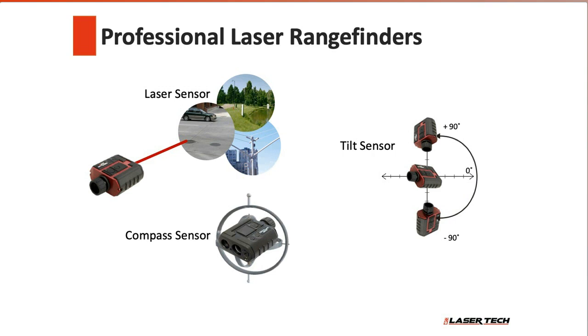And then in all our lasers, what we incorporate is a tilt sensor or accelerometer sensor. This measures forces of gravity, so it knows where the unit is tilted from 0, as you can see there, to plus or minus 90 degrees. It's used for slope percent, also elevation, and also height measurements. And then another sensor we have is the compass sensor. The compass sensor measures magnetic north. Also, you're able to put in a declination, so you can also measure true north. But that compass sensor measures magnetic north to give you your azimuth measurements.